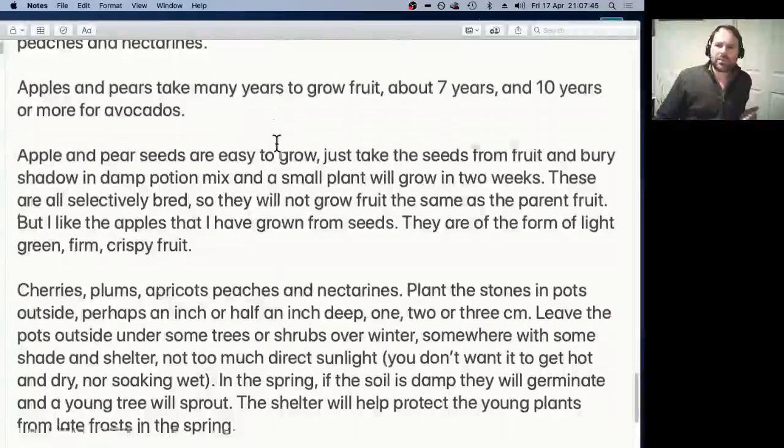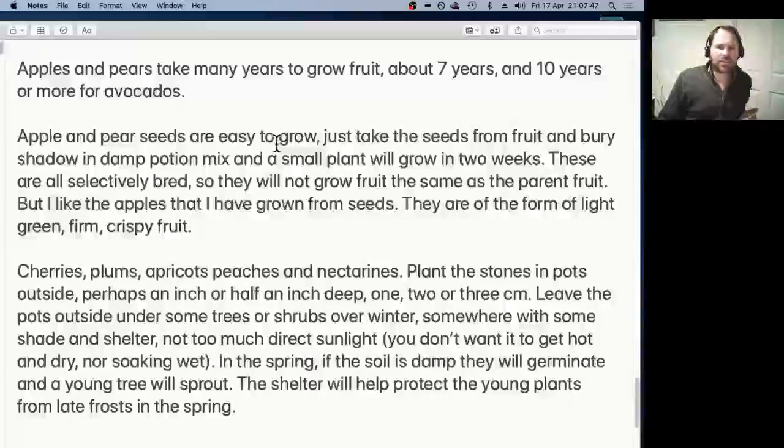Apples and pears take 7 to 10 years to grow fruit. I've got some apple trees that I've grown from scratch myself, and I grew a whole bunch more apple trees over the summer. So that's not going to solve your starvation in the short term.